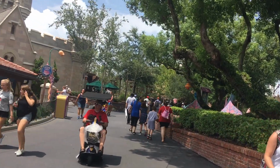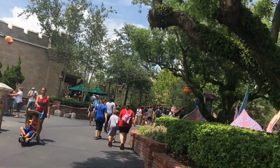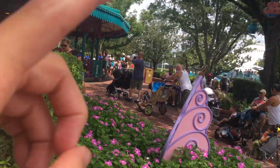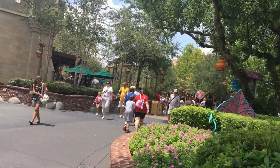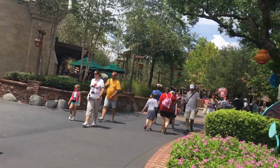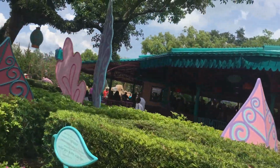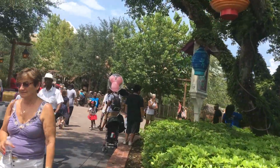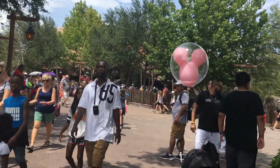All right, heading over here. This is my thoughtful spot. This is where Pooh and Tigger meet. Right over here, that's where I think Alice meets. I think during the morning. Yeah, only during the morning part of the day. Some beautiful flowers over here by the teacups. All right, let's see what everything looks like over here.